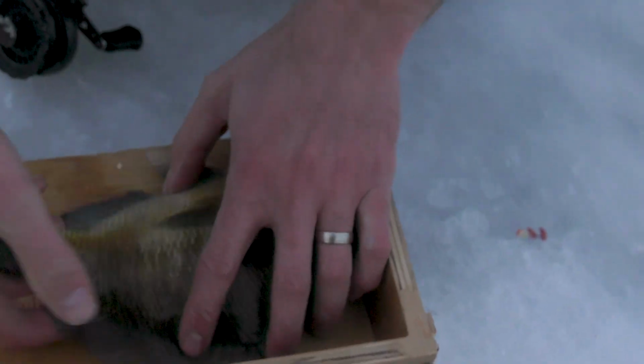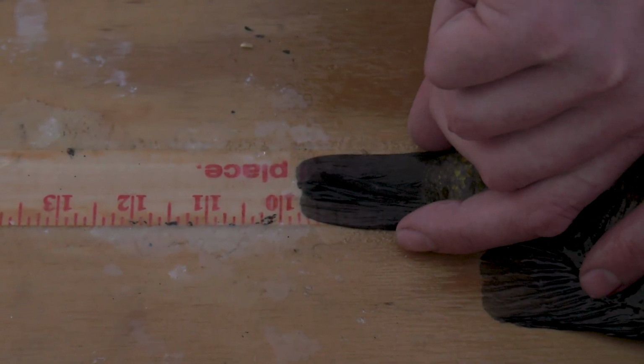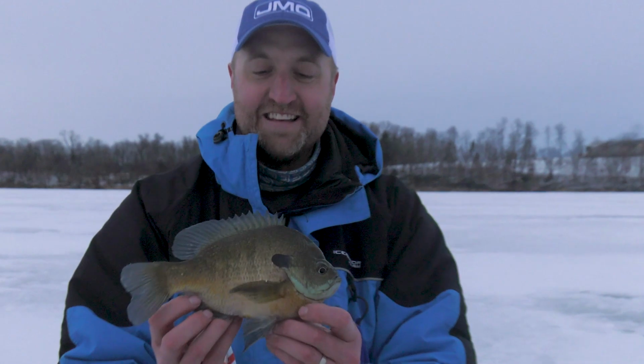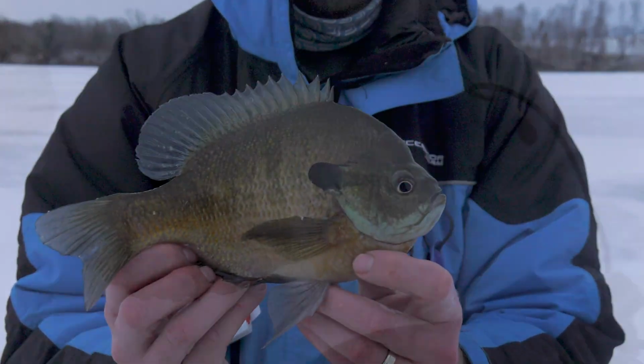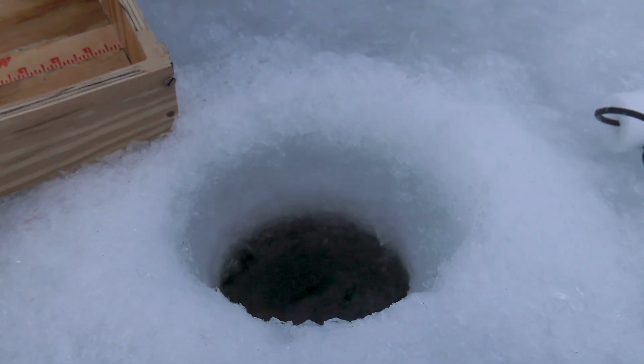I'm gonna do a quick measure. And look at that. We square the tail off. He's 210, he's about a 9 3/4 inch bluegill. Whew! That, man, that is a fish. Well, let's put him back and pass it on to the next generation. And there he goes, waving goodbye. Oh, those are the ones that we come here for. Unbelievable.